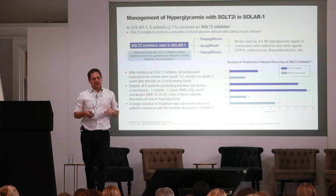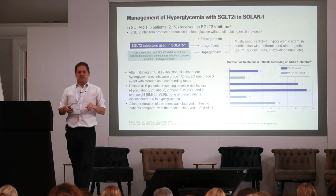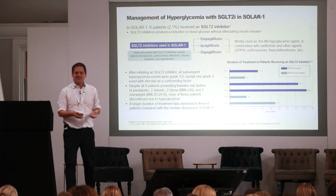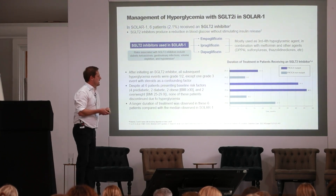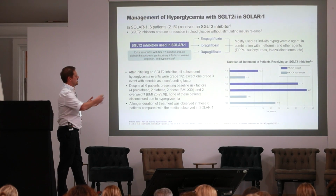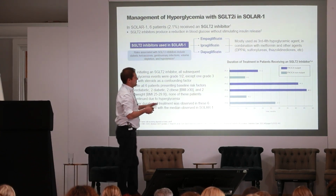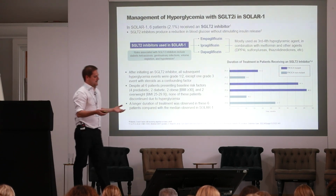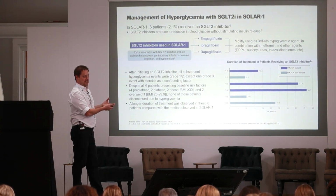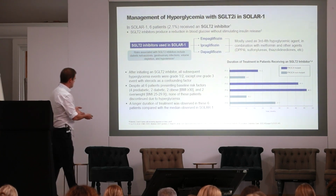There were only 6 patients in the trial that had used SGLT2 inhibitors. So again, it's a really evidence-free zone. We've got the survival time of those patients here in the particular trial. So you can see that they lived a particular number of months, but there's nothing you can draw from 6 patients, really. You can't. Other than to say that, generally speaking, they were well tolerated, as long as they had sick day rules and they were well monitored.